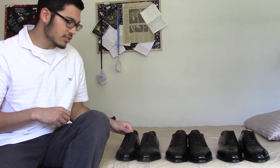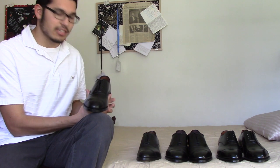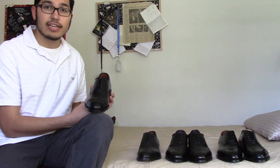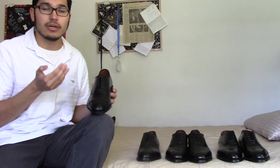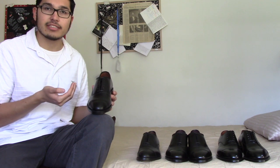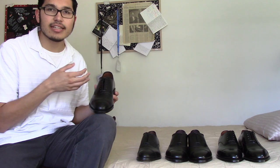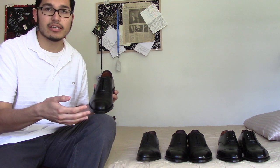So the first shoes I have right here next to me are the Allen Edmonds Park Avenue. Now, these cost $395. This is actually the model of shoe that brought Allen Edmonds to fame and is famously worn by recent American presidents. This shoe is available in size 5 to 13 in half size increments and from 14 to 16 in whole size increments. That's already a lot of lengths that the shoe can accommodate for.